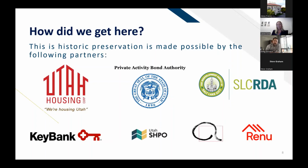And at the federal level, we had a project-based Section 8 contract that provided rental subsidy to all of the tenants in place. And then, partnership with the National Park Service for the federal tax credits, the federal historic tax credits. So it really was cooperation of government at all forms and facets. Eliminating any one of those sources, this project doesn't work. So we are extremely grateful for those sources and for the availability of the credits, both at the state and federal level. It really was what fueled the preservation of this asset.